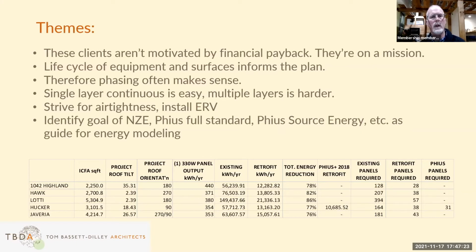As we strive for air tightness, we need to think about ventilation. So on all of these projects, we're introducing ERVs. So energy recovery ventilator, exhausting air from where pollutants are made, bath, kitchen, laundry, and introducing fresh air into bedrooms and living spaces.